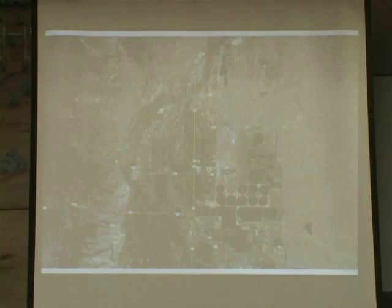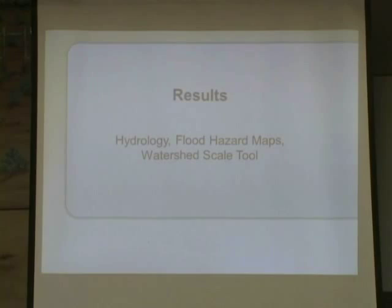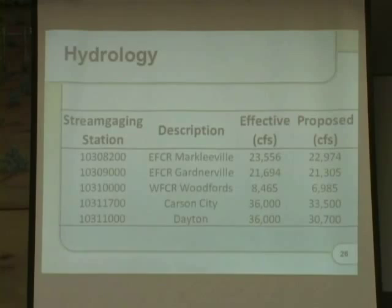Okay, so I'm going to talk about some of the results. And if I have time, I can load up the video. So some of the results: hydrology, flood hazard maps, and this watershed scale tool. So these are some of the results that we're looking at.